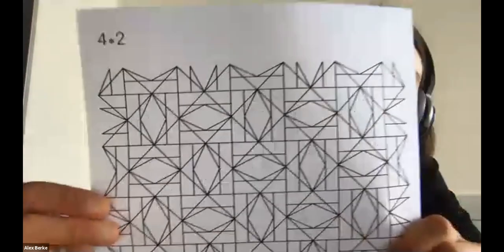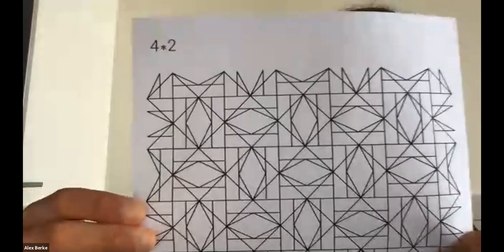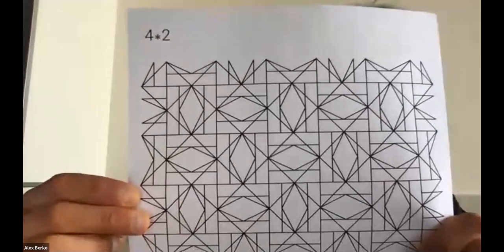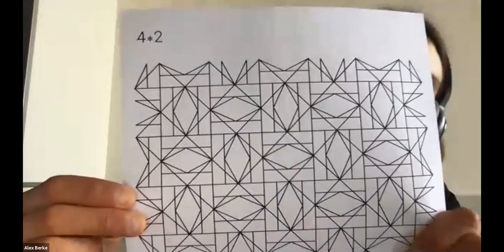So we also have some patterns with both quarter turns and half turns and mirrors. So this one, it looks like this. It looks a lot like our previous one, but it also has mirror reflections and fewer quarter turns. We can talk more about that if people want to.